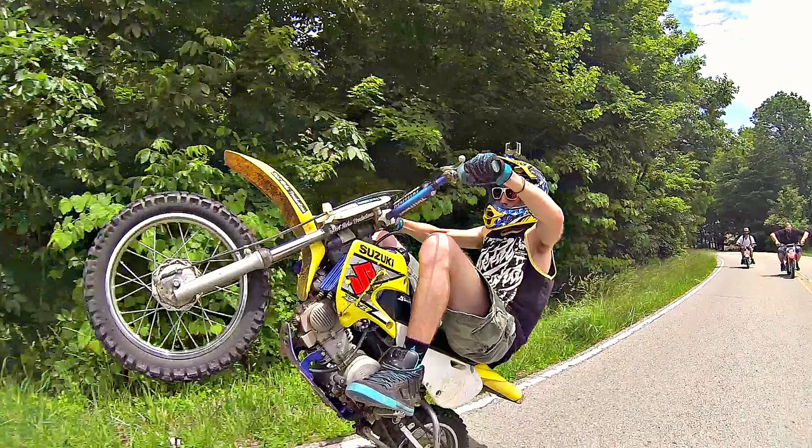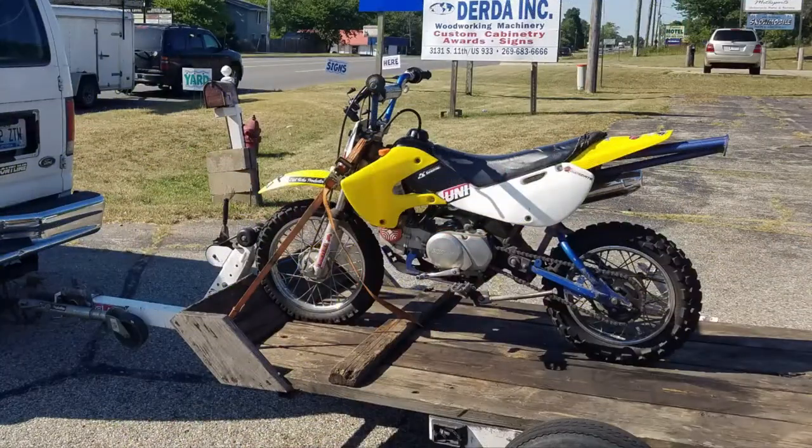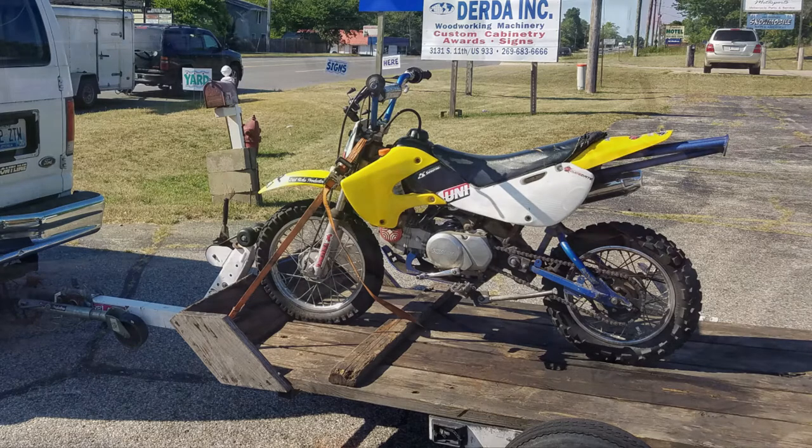Has the blue anodized oil cooler on the inside of the shroud, Piranha 140. I mean, you can't miss this bike. It's one of a kind. The dude who stole this thing is a fool.